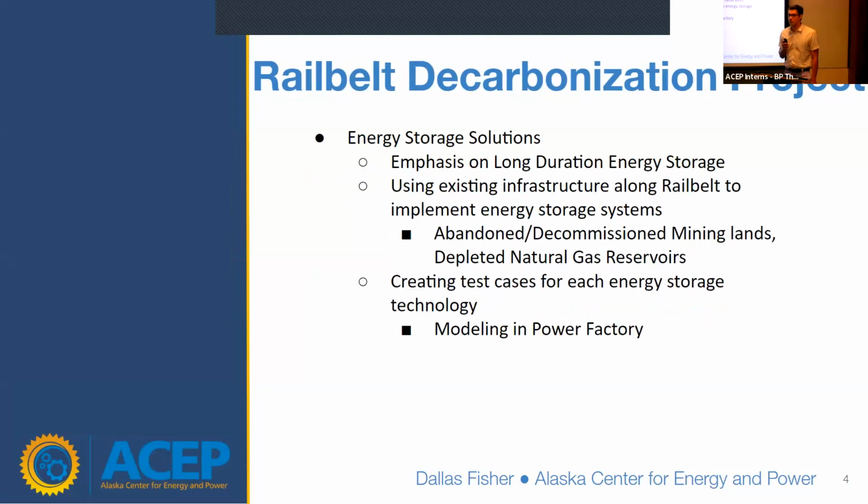So my research this summer was to explore energy storage solutions with an emphasis on long duration energy storage, which really puts the emphasis on several hours and days worth of energy storage. Also emphasizing using existing infrastructure along the Railbelt to implement the energy storage systems, such as abandoned or decommissioned mining lands and depleted natural gas reservoirs. And then using this information to create test cases for each energy storage technology and modeling that as well.